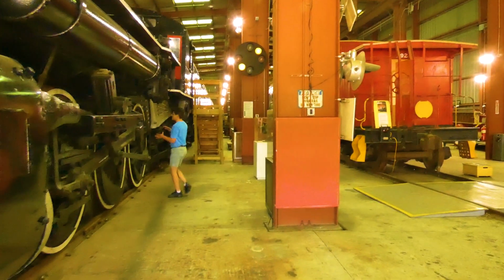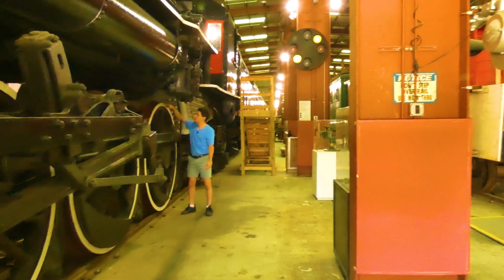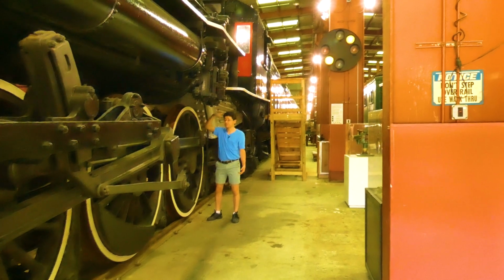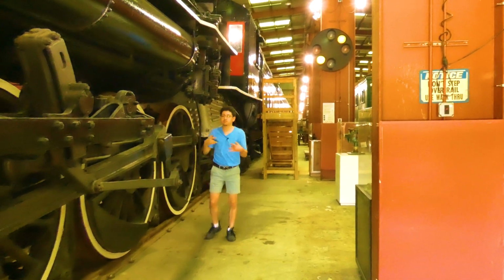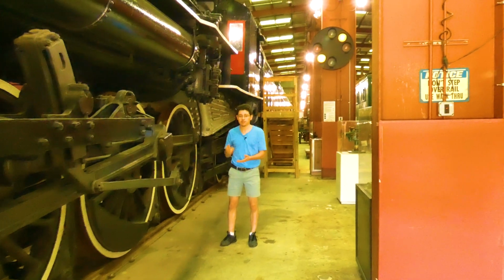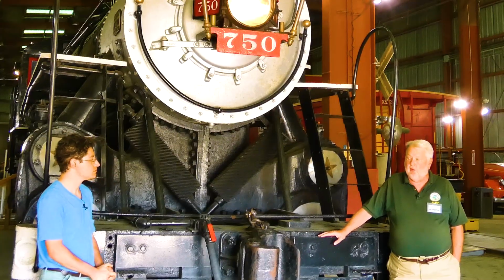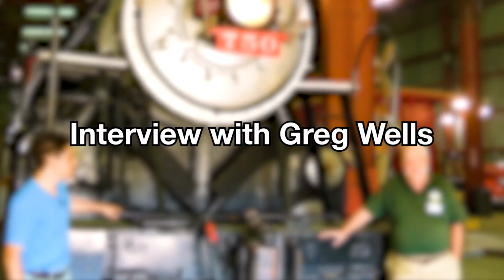If you see these wheels, you can see they're taller than I am. I don't know roughly how tall these wheels are, but I know I'm like 5'6", 5'7". So these wheels are pretty tall, and they're built like that for speed. When this steam engine was built, it was only built with three drive wheels, so it was designed to get up and go. To learn more about the 750 and the museum, we chat with gate manager Greg Wells.